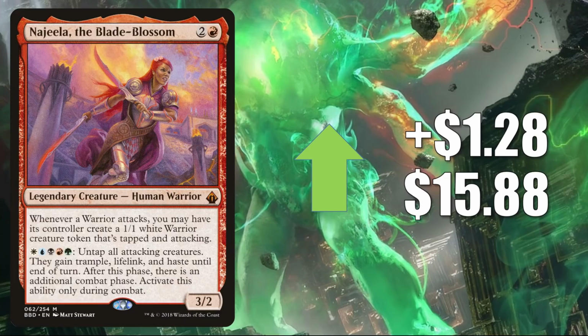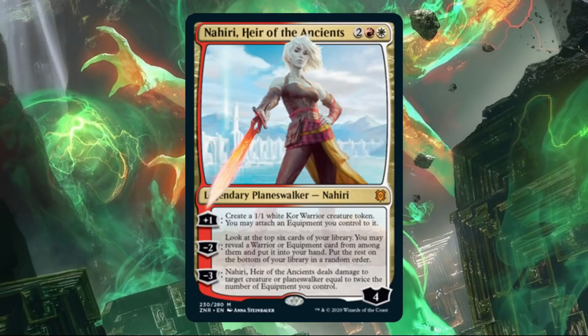Najeela, the Blade-Blossom up $1.28 to $15.88. Very, very popular Commander. Also, it could be getting a push by one of the Zendikar Rising previews from a couple weeks ago. That is Nahiri, Heir of the Ancients.